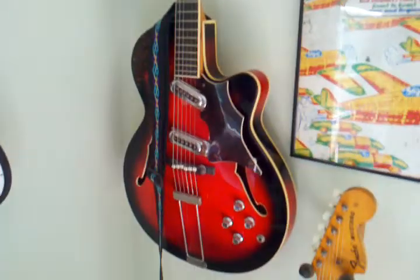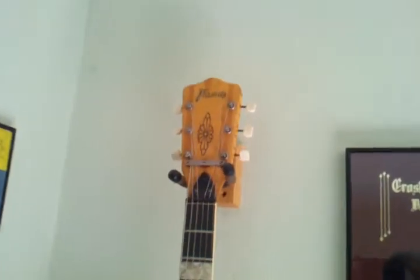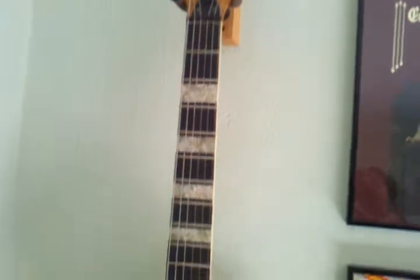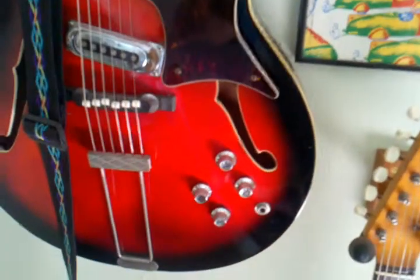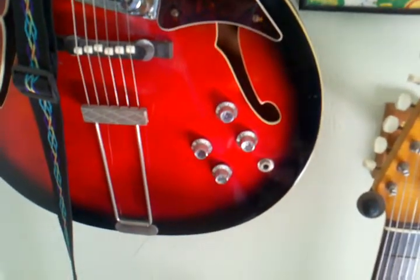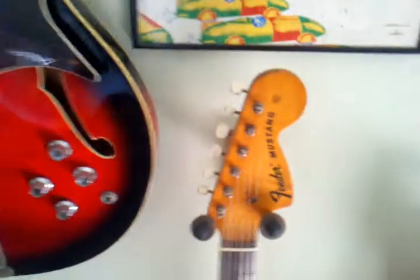And this is a Framus here, the red one, and kind of close up on the neck there, you can see the name. Beautiful guitar, kind of a semi-hollow body. Nice pair of pickups there, the original volume and tone control, tonal control down there in the lower right. This is a great guitar right here.